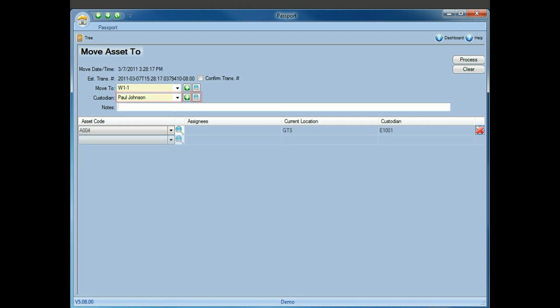Once you have that, type in the asset code, or again look for it in the drop-down menu, or perform a search for that. Once you have that, there's no need to enter quantity since these are unique items, so that you can at that point add additional items on if you need to by following the same process. Once you've completed that, simply click the Process button to finish the transaction.